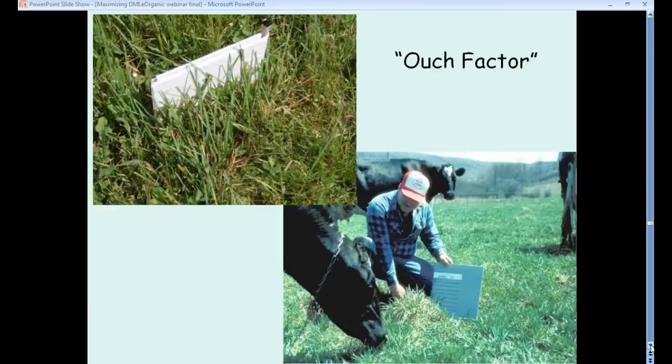Because she's a selective grazer, one of the things that she will also avoid is this thing that I call the ouch factor. That is when she sticks her nose into a pasture and she feels all kinds of sharp, hardened-off plants. This notebook here is 8.5 by 11. And so you can see that this pasture has been grazed, and they barely grazed it down to maybe a third of that 11-inch tall notebook.